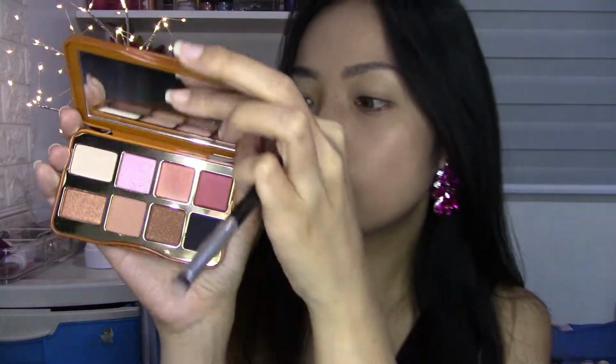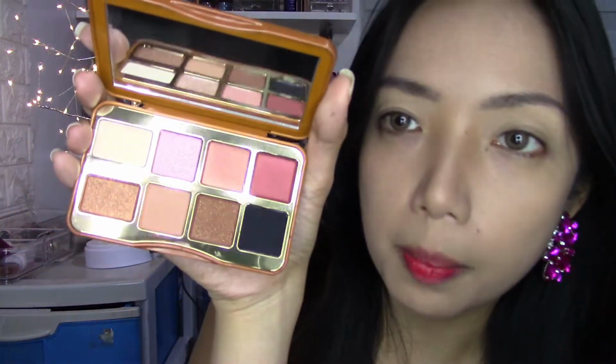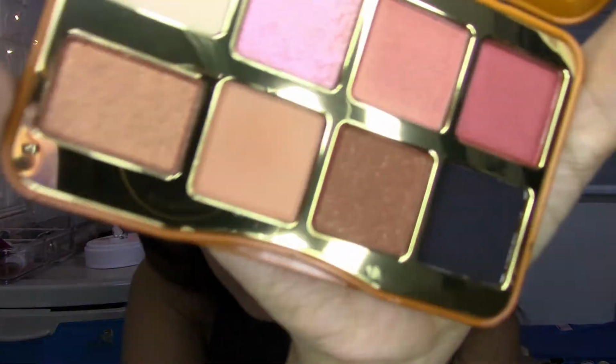So I think we're gonna start with the shade, what do you call this? This shade Hairband, and I'm not even sure if this is gonna show up because it's a really light terracotta shade. Let's see. Oh wow, that really shows up. I thought it's not gonna show up because it looks really light on the pan, but it looks darker once it's on your eyes. Wow.